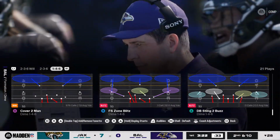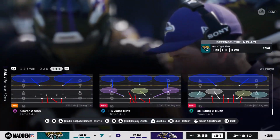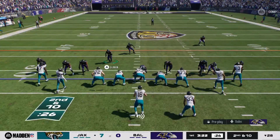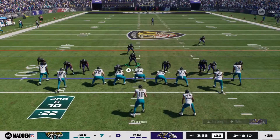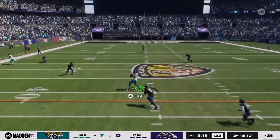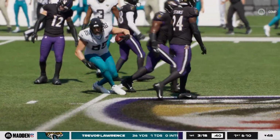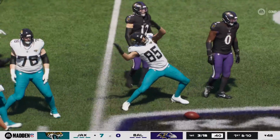They just have to be more creative with their route concepts, Mike. I mean, there's nobody open, nowhere to go with the ball, and quarterback's just forced to throw that one away. 11, Agate. Hey, here we go. Now second down throw for Lawrence. He finds his tight end. That's Britton Strange. And he'll be brought down, but not before they get this all the way up near midfield.